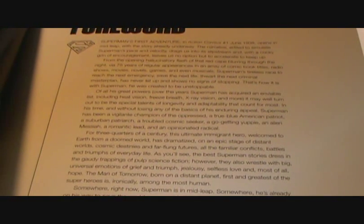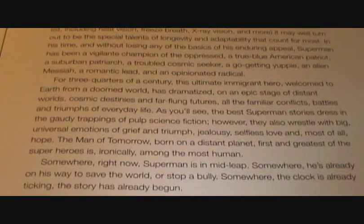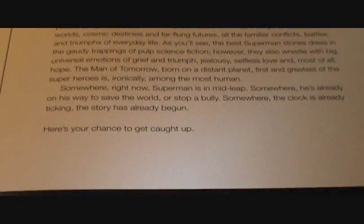again, here's some New 52 stuff from Action Comics, and there's a nice foreword here written by Grant Morrison. I won't take the time to read all that, but maybe if I can pause it just right, you could pause your video feed real quick and read that. Maybe we'll do it like a Star Wars here, real quick. So yeah, there you go, if you wanted to read that foreword.